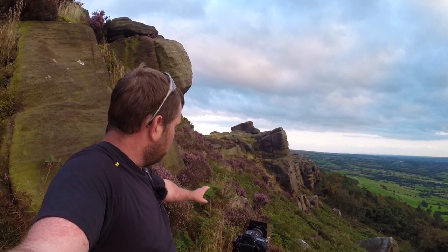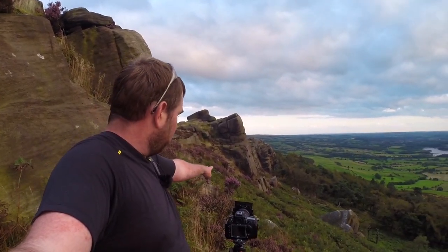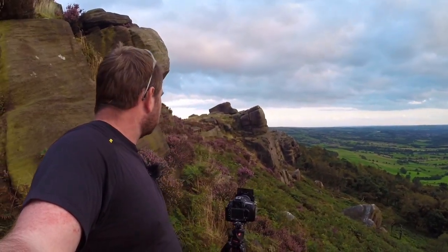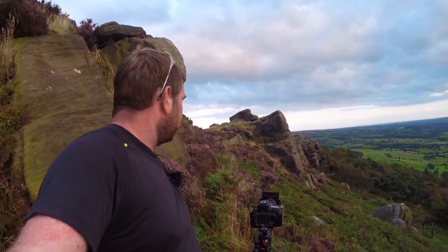Now with this image, I'm probably going to focus stack this. I'm going to focus on the heather in the foreground, then I'll focus on the mid ground rocks, and then I'll also focus on those background rocks. That's going to give us a really lovely sharp image, and then I'll blend all of those images together in Photoshop.